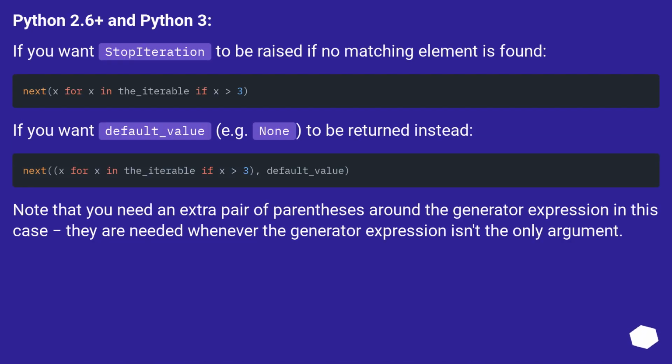Python 2.6 plus and Python 3. If you want StopIteration to be raised if no matching element is found. If you want a default value, for example None, to be returned instead. Note that you need an extra pair of parentheses around the generator expression in this case. They are needed whenever the generator expression isn't the only argument.